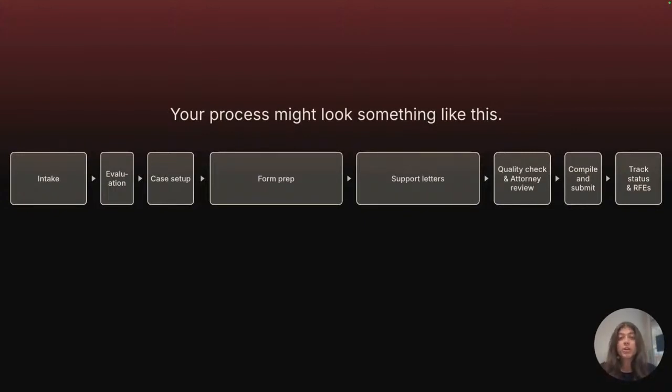Generating support letters takes about 2 to 4 hours in drafting employer and beneficiary letters, plus additional memos. Attorney reviews take about an hour. Compiling and submitting another 30 minutes. And status tracking about an hour over months. Plus RFEs have their own timeline altogether.